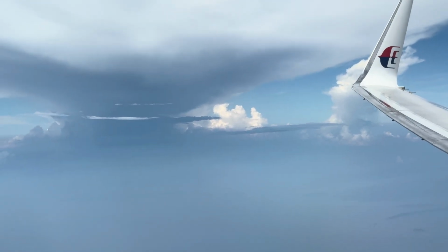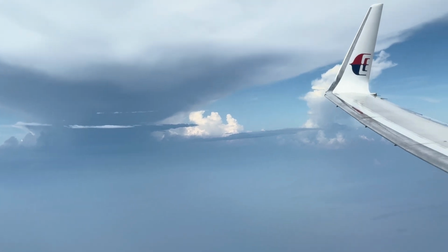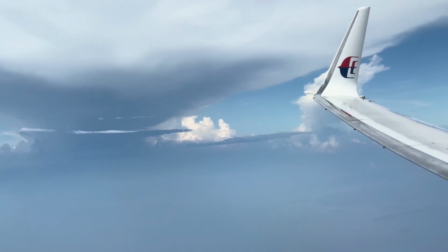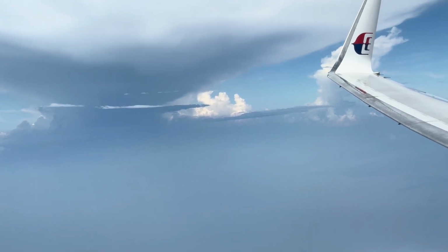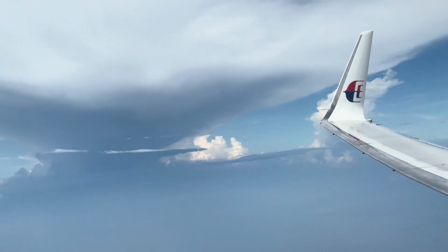Currently descending for Changi Airport. Singapore is reported to be a bit cloudy with a temperature of 21 Celsius. Our expected arrival time is 2:45 this evening. On behalf of the rest of the crew, thank you for choosing to fly with Malaysia Airlines. We wish you a pleasant day again in Singapore and safe onward connection. Cabin crew, prepare the cabin for arrival.